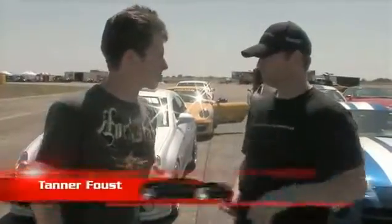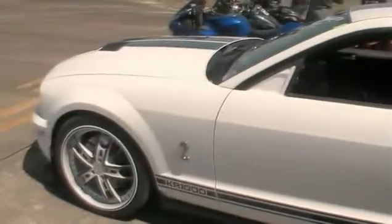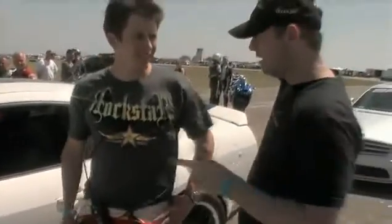All right, so tell me what I'm about to drive here. This is our 1,000 horsepower package Shelby. Yep. So we've got quite a few upgrades on it. It's got a built motor, Kenny built blower, long tubes, 3-inch exhaust, suspension package, brake package, all the goodies.